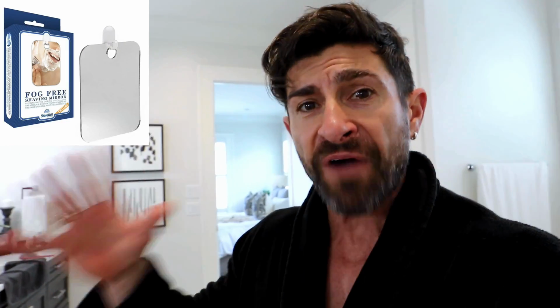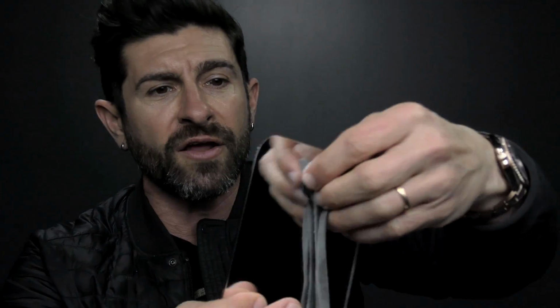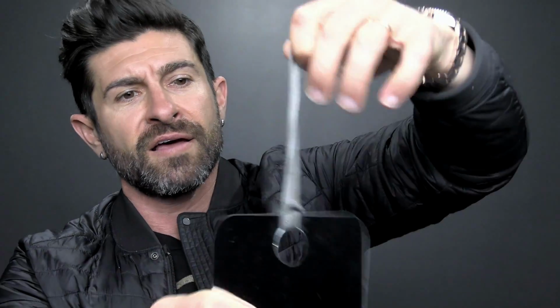Instead, what I would recommend is go to Amazon and grab this mirror right here. This mirror is a fogless mirror and it's designed to actually go in the shower, but that's not how you're using it. Instead, what I'd recommend is get your mirror. Then what I want you to do is actually grab an old shoelace and tie a little knot, right? You're making a little loop, and then all you're doing is threading it through right there and like that.